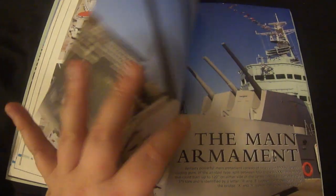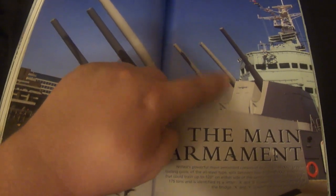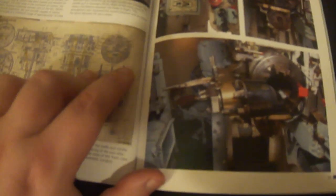because she's been extensively changed. But several things have not changed, like her guns. Oh, and by the way, people are asking, why is this center gun shorter than the two outer guns? Well, I will explain why.